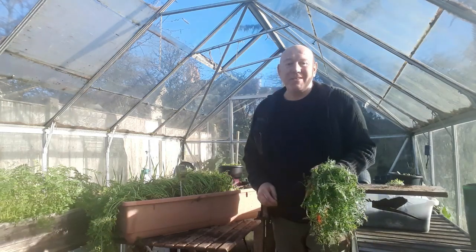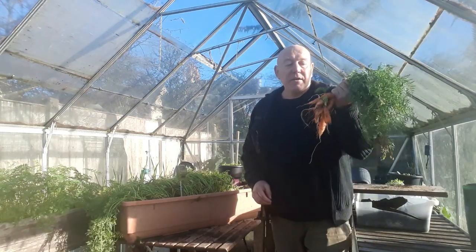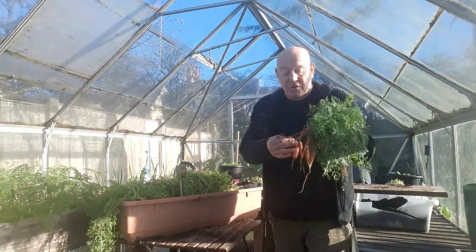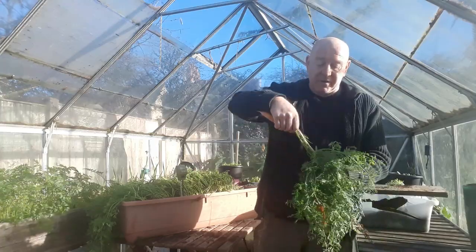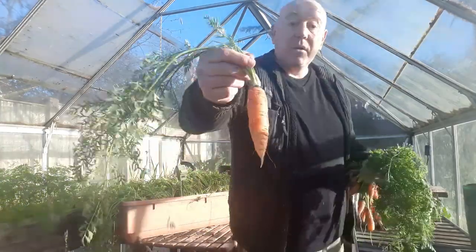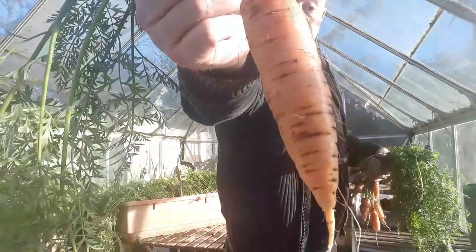So now we've got that sorted out, we can take these in, get the tops cut off, give them a good scrub, and we've got another nice little harvest of carrots, and hopefully in a few weeks time we're going to have more that are that size.